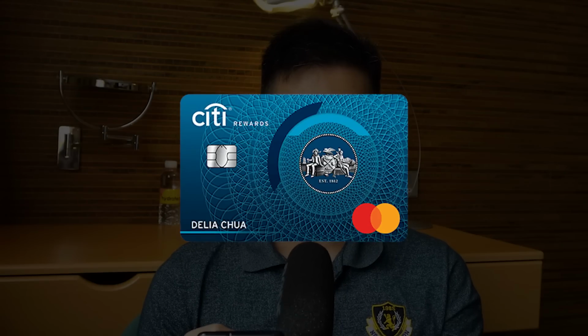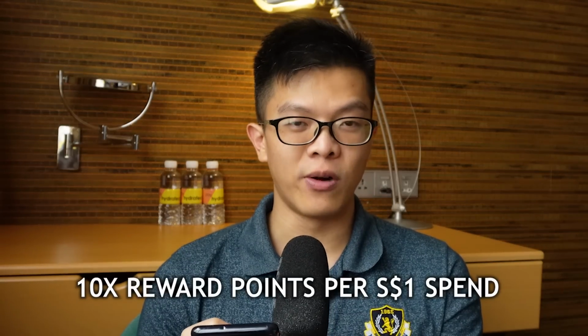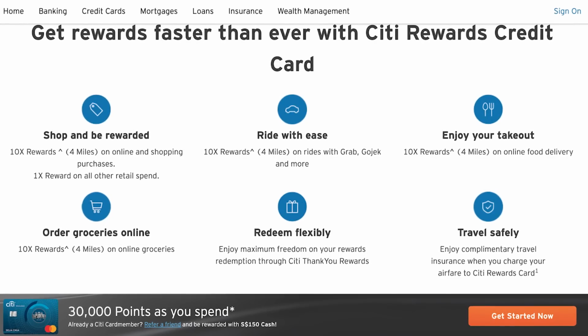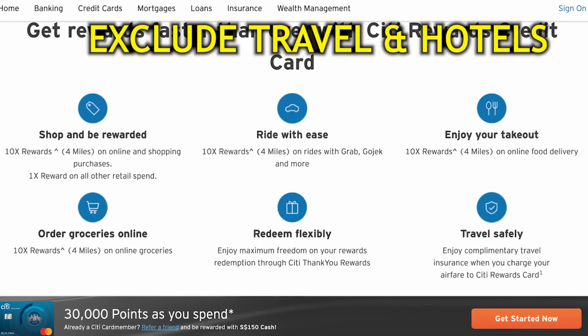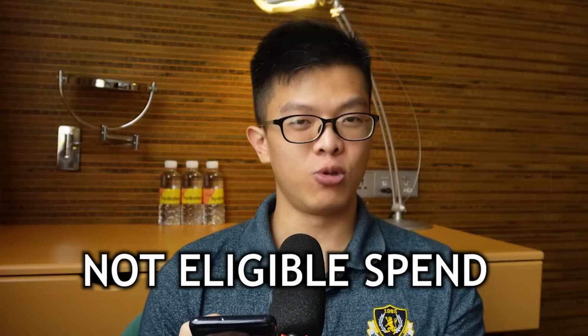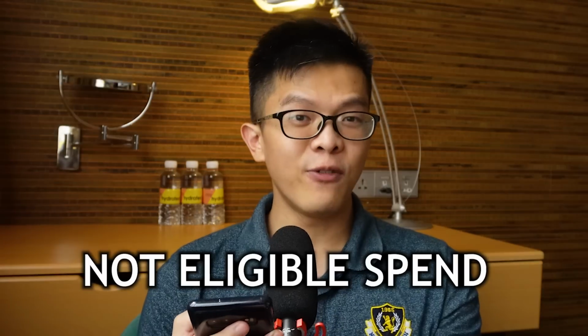Okay, next card is the Citi Rewards Mastercard, which is also a very attractive and popular card because it gives you 10x reward points per dollar as well, and that is equivalent to 4 miles per dollar. So Citi Rewards Mastercard will give you 10x reward points mainly on online spend, but excluding travel expenses. So you cannot use this card to go and book your airfares, your hotels, your tour agencies. They will not be available for 10x reward points even if they are online.